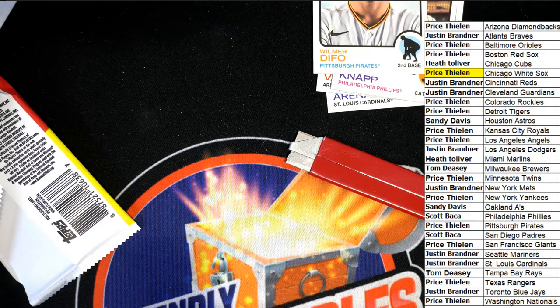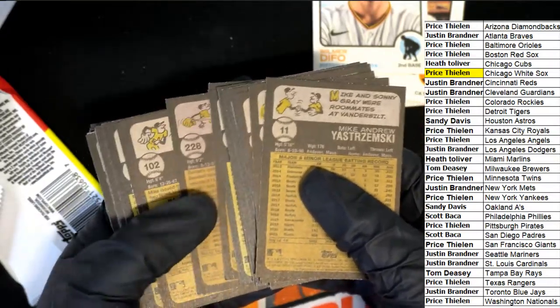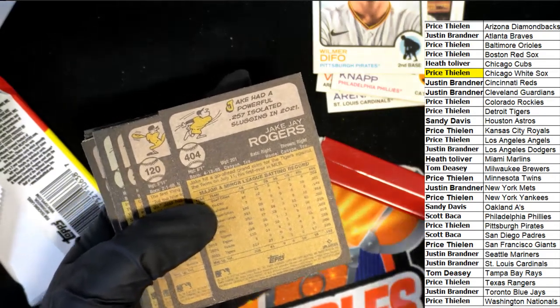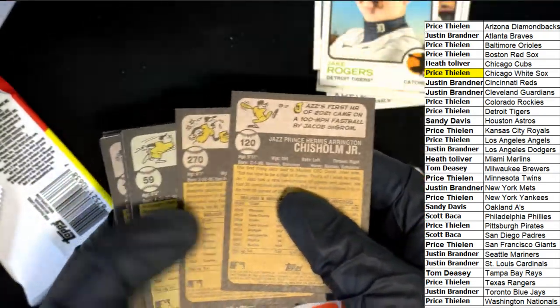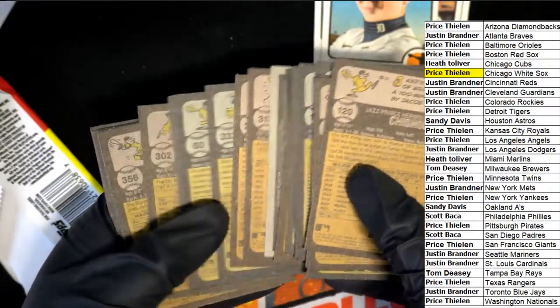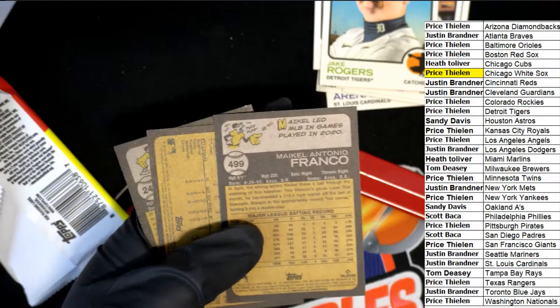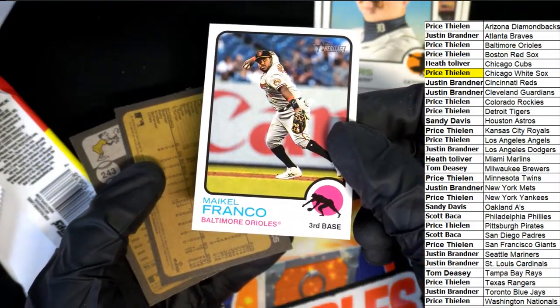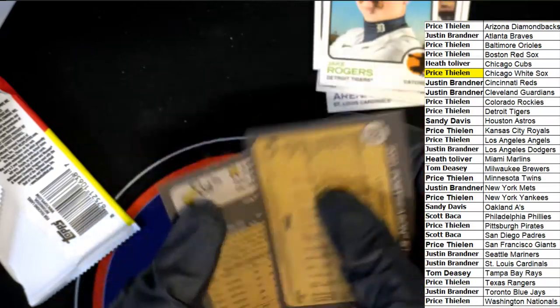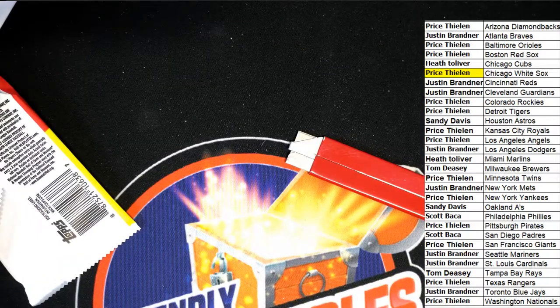And the final little stack here. Very nice short print there for the Orioles. All right, so that is our box break of Heritage Baseball. Boom. That is our box break. Congratulations, Price. Hitting pretty good at Heritage.